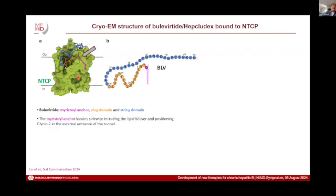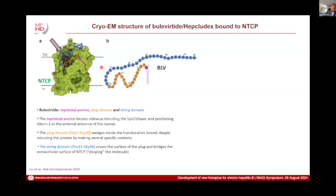And if you look here, the myristoyl anchor, which has been resolved in that structure, locates sideways, intruding into the lipid bilayer and positioning the glycine 2, the very N-terminus, at the external entrance of that tunnel. Then there's the black domain, which wedges inside this translocation tunnel where the bile acids are transported through, deeply intruding into the protein and making several specific contacts that irreversibly engage this molecule. And then interestingly, there is that string domain, and we know that's very important for the activity of bulevirtide, that covers the surface of that block and bridges the extracellular surface of NTCP, clasping that molecule and keeping it in one conformation.